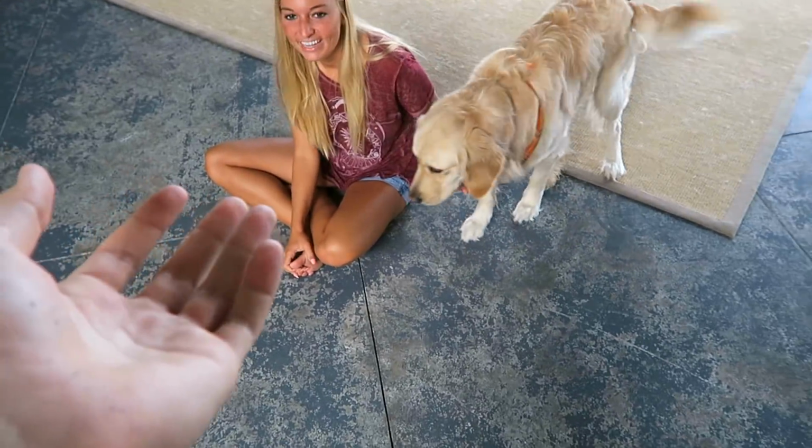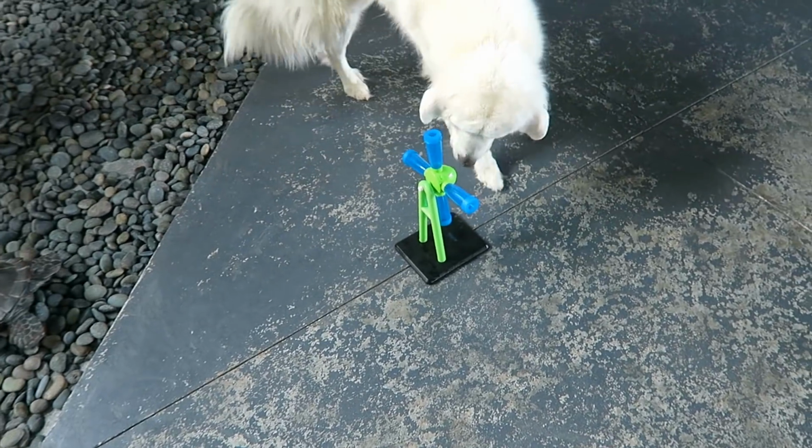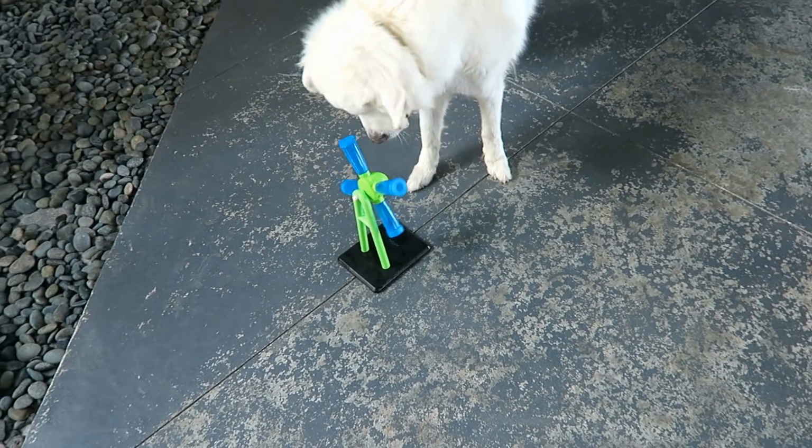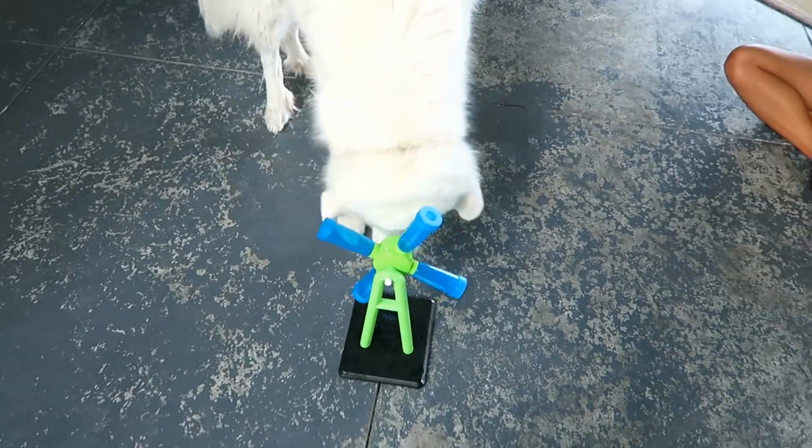Coop, do you think you can beat that? They're like the turtle and the hare. They really are. Except I don't think the tortoise ever wins. It's all gone. He didn't figure out how to spin. He's spinning it now, but too little, too late. Good job, buddy. You did a good job.